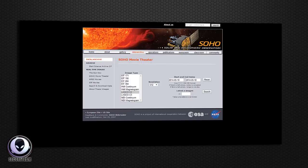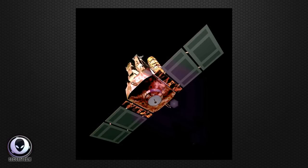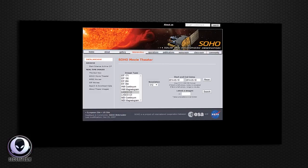Now, the footage we have here is from the Soho viewer, compliments of NASA. For those of you who don't know, Soho stands for the Solar Heliospheric Observatory, which is a project of international collaboration between the European Space Agency and NASA to study the Sun from its deep core to the outer corona and the solar wind. Now, the LASCO instrument, which is one of the many instruments aboard the Soho spacecraft, is tasked with observing the Sun's corona, including coronal mass ejection, solar flares, etc.